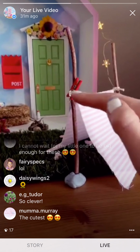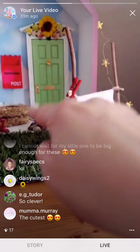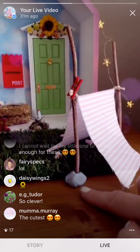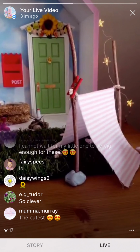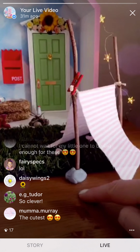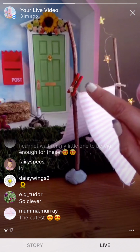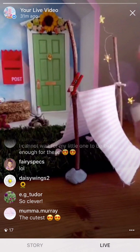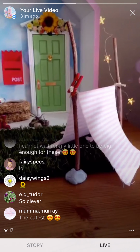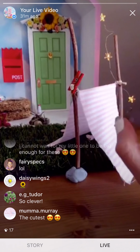A piece of string tied between them, and a piece of cotton fabric over the top. And you can see I've anchored the sticks to the ground with these big blobs of blue tack, useful blue tack. And I've just got these tiny little pegs here. These are the craft pegs that you use when you're making birthday cards, and you can find them in craft shops, or places like The Works, for just a £1 or so.